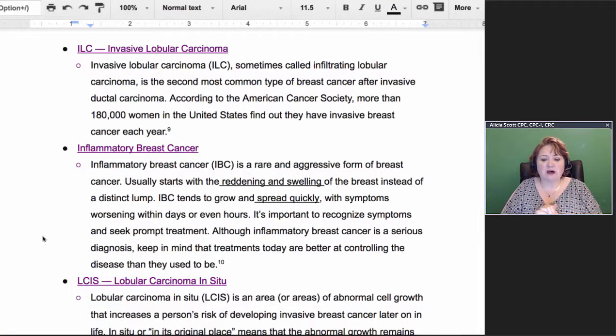So what was interesting about this one is that the American Cancer Society, the ACS, says that 180,000 women in the United States find out they have this invasive lobular carcinoma.